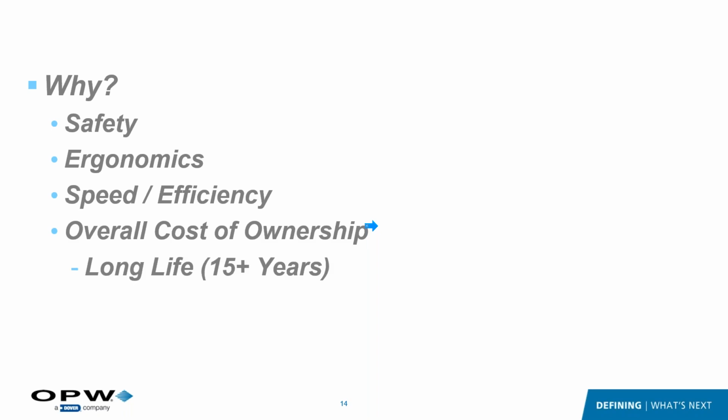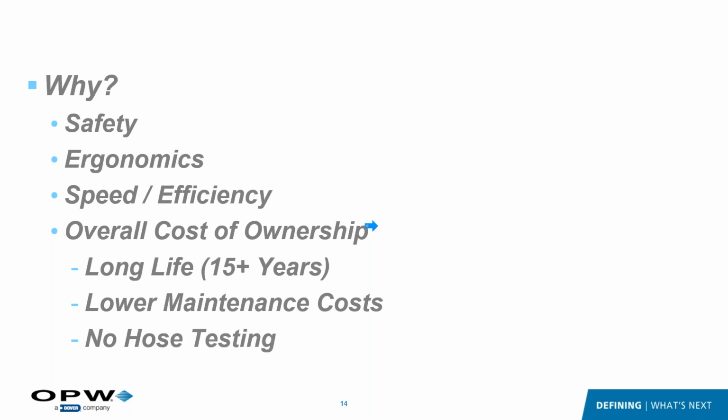So in summary, just to kind of button that up, why loading arms? The safety, ergonomics, speed, efficiency, overall cost of ownership, very long life, easier maintenance. You don't have the testing requirements that apply to most hoses that are used for loading.